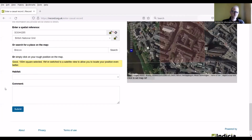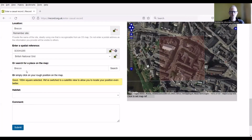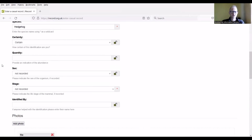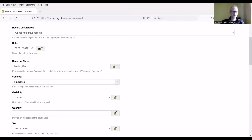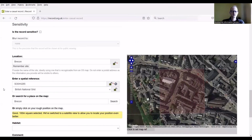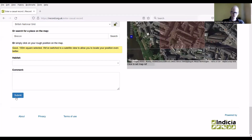I can add the habitat it was in and the comment if I like. You don't need to do that. And then once we've got all the starred details in, the when, who, what, and where, we can submit that record. You don't need to add a photo, but it is really, really useful.